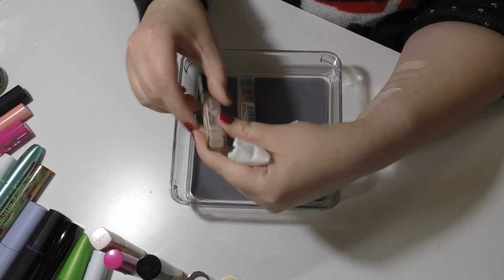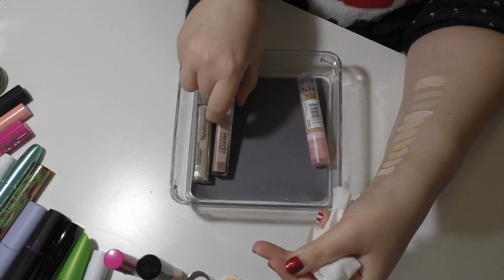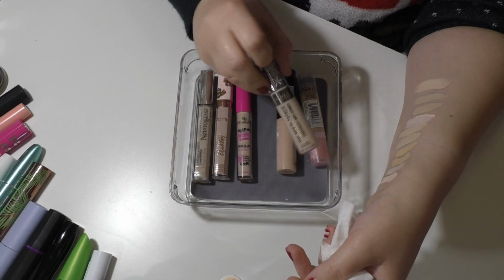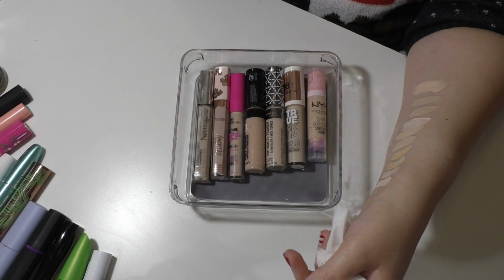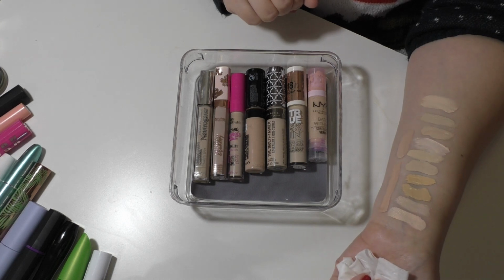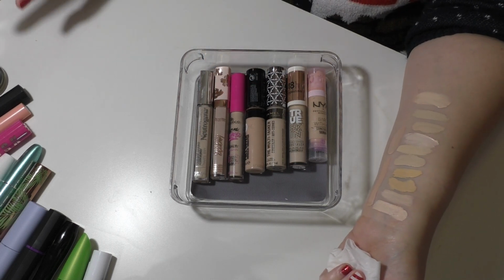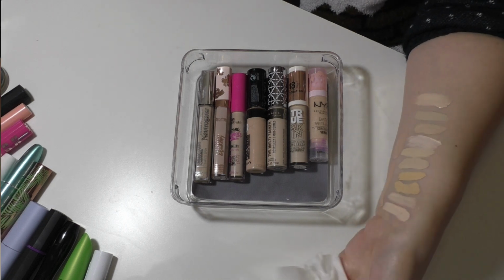Okay, so we're gonna keep Neutrogena, Tarte Creaseless Creamy, Essence Keep Me Covered, my Revlon Flex Wear, the Rimmel, Catrice True Skin, and the NYX Bare With Me. So that looks really good to me. I feel good about this too. So we kept 7 and got rid of 5. I feel like that's pretty good.